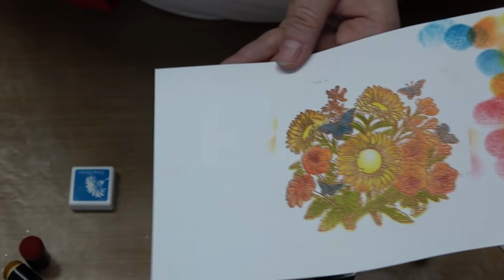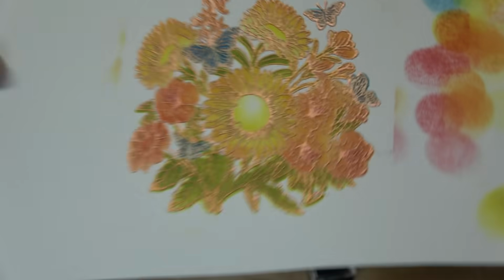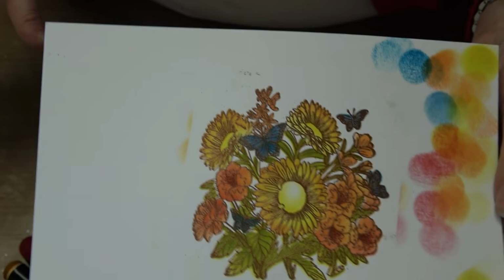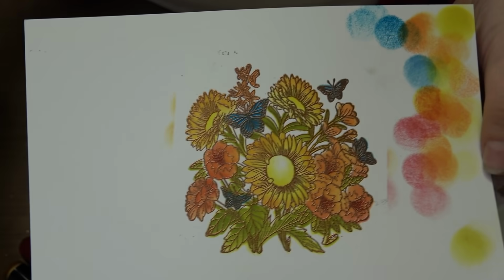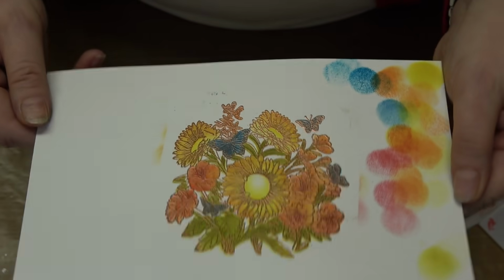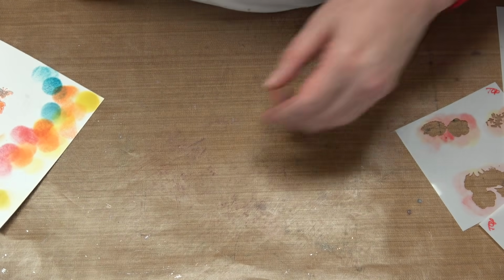And bam. Look at how pretty that is. And it took us no time, and more importantly, it took us no talent. It took no skill at all to do this. That is my kind of crafting. The hardest thing I have to choose is what color inks I want to use. Absolutely, the hardest thing I have to choose.